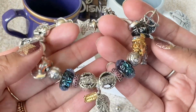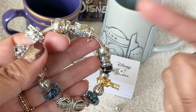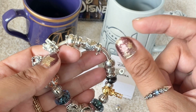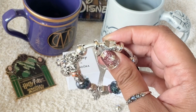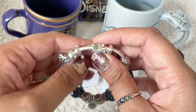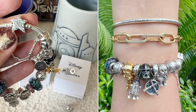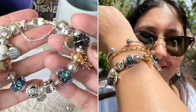So this is my Star Wars bracelet. I also have the bangle, the Rebellion bangle, the open bangle that they did, and then I have the leather bracelet that they did with the Star Wars logo as the clasp, and then the two charms that came with it, the Mandalorian and Grogu charms. I have those. I don't have those handy right now, but I'll try and insert a picture of me wearing these charms at the parks. I did post it on my Instagram. But yeah, this is my bracelet.